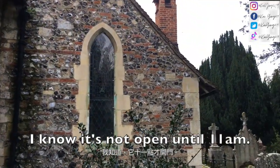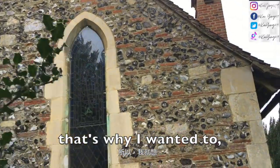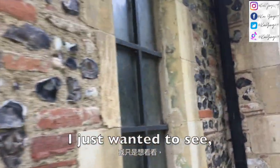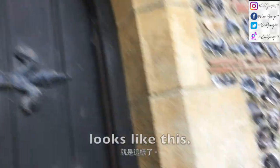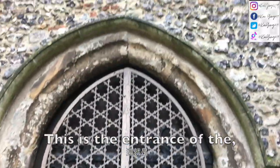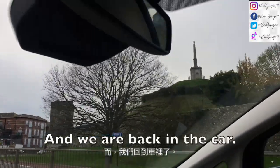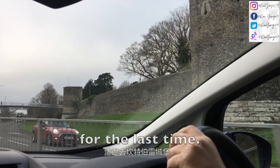I know it's not open until 11, but because we're leaving today, that's why I wanted to come and have a look. And I've seen so many churches anyways, so I just wanted to see what the oldest church in England looks like. Basically looks like this. This is the entrance of the St. Martin's Church. Oh, and this is St. Martin's Priory.